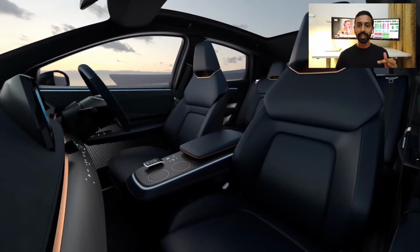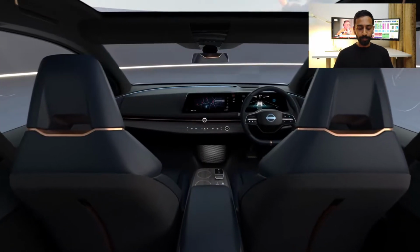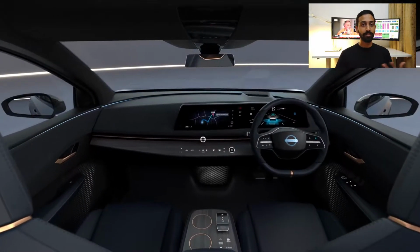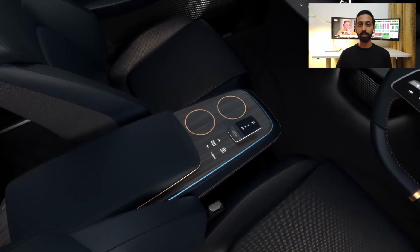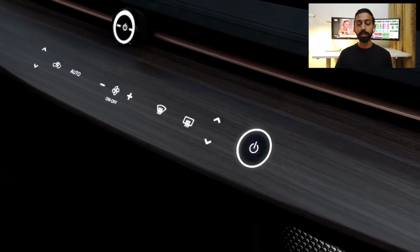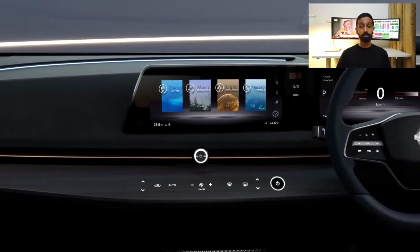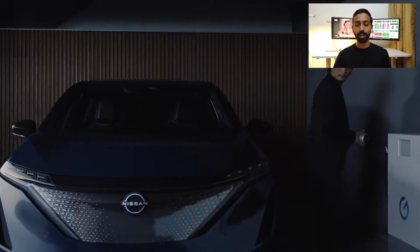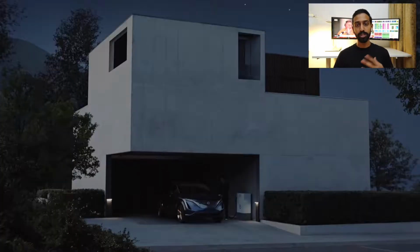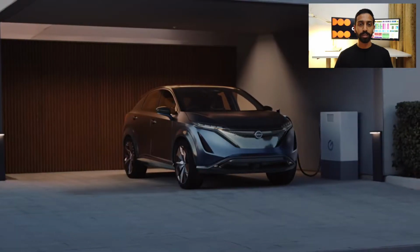So the car is slick. It's just like the Leaf. It has a rounded look and feel. The only thing that they've done is made it electric, and then much smarter when it comes to their infotainment and navigation systems. So you know, traditional look of the Nissan, but innovation at the same time with their electric and infotainment.